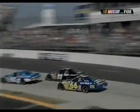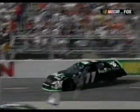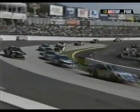Now he wishes he had maybe thought I had a flat. Pit road is open. No takers among the leaders. It's only been 13 laps since that last restart, so not really surprising. Here actually comes Kurt Busch in the 2, Brian Vickers in the 25.